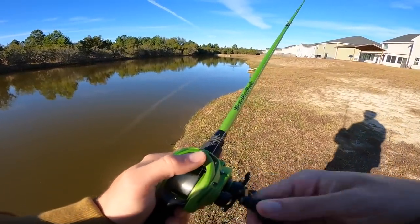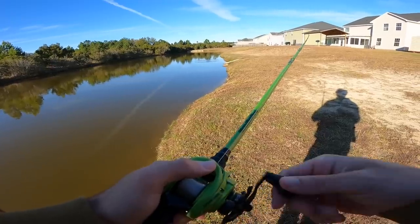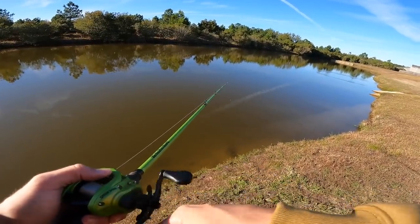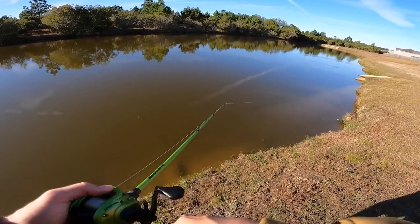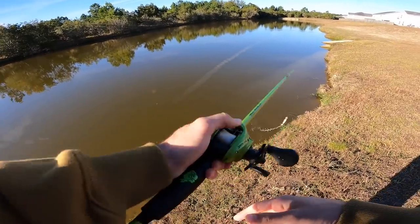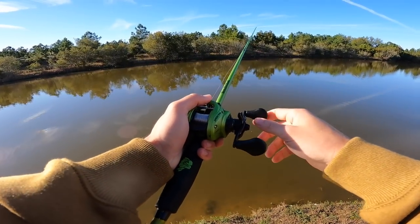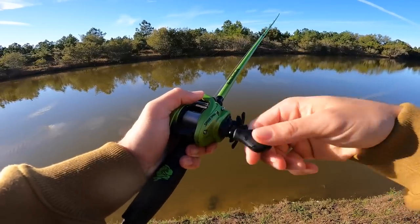Right here, this little pipe looks saucy. Saucy. Boys, I wanna see at least an 8. I wanna see a trophy. We wanna see a trophy bass today. That's what the Kicking Their Bass fam wants to see. I know you guys do.